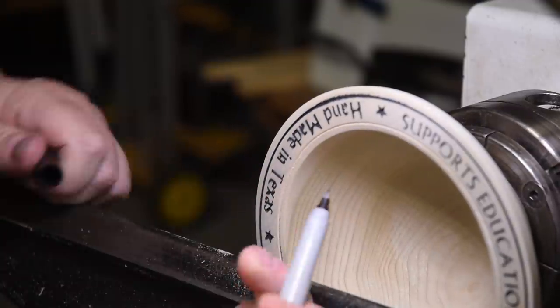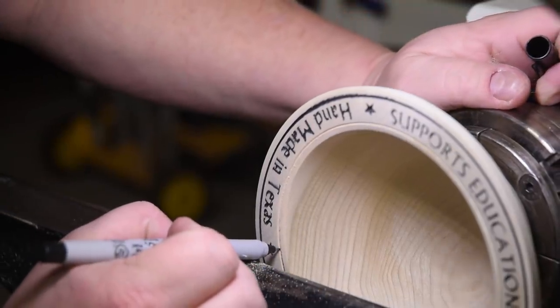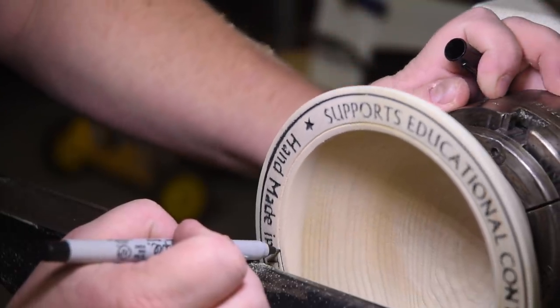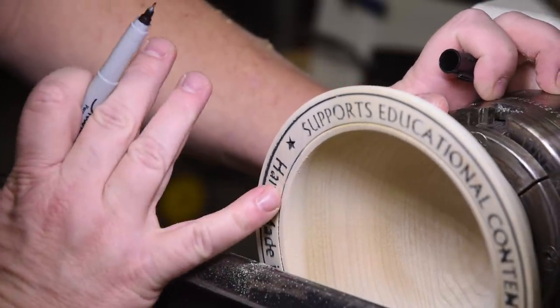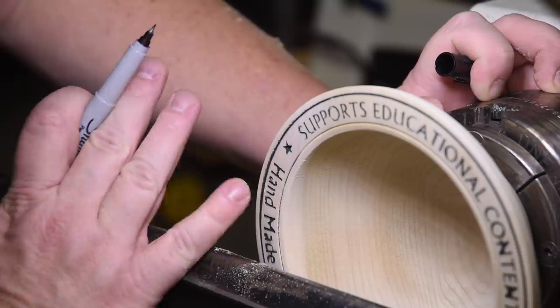and then drop a very fine Sharpie in it and just draw it. And unless you point it out to somebody, nobody's going to know that that was not painted versus the one that was normal.